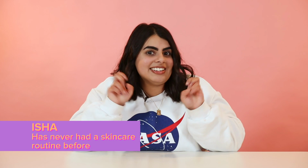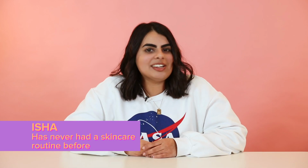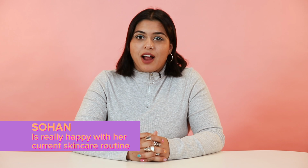At the moment, my skincare routine, if you can even call it that, is pretty simple. I have this rosehip based cleanser that I use once a day, and I've just started using moisturizer with SPF 15 in it, so that's really good. I love skincare routines. I do have one right now. One of my really good friends got me onto a bit more of an involved routine.